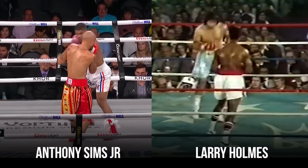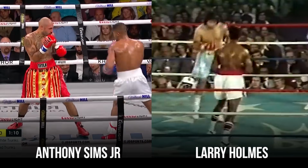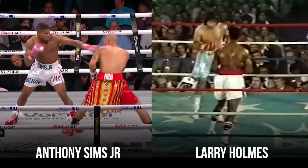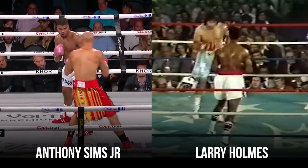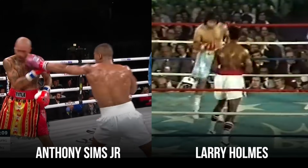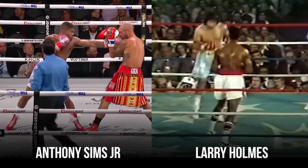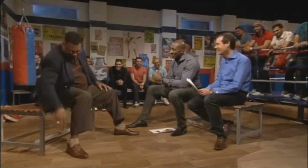So now a little more work to be done. Right hands for Sims. Counter. He's not initiating the offense. Again, smoothly from Sims. In this clip, Larry perfectly breaks down his jab and the difference between the old school jab and the current jabs.